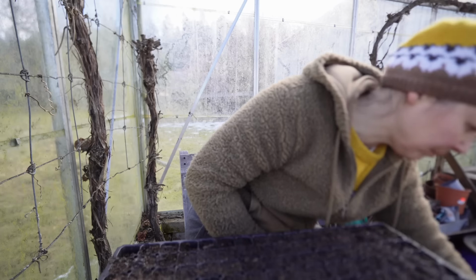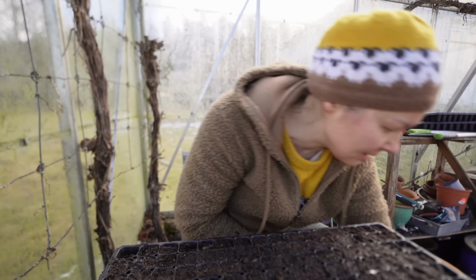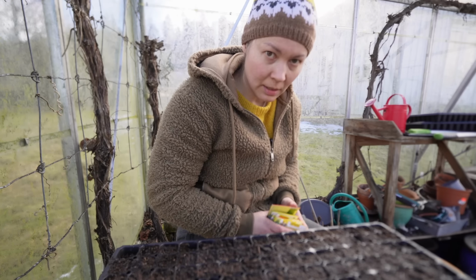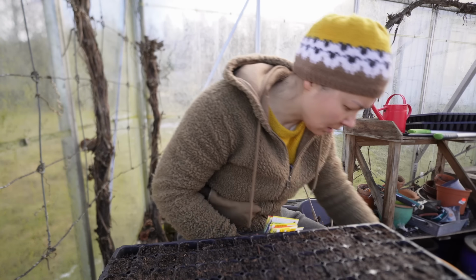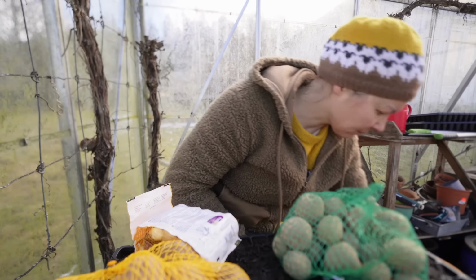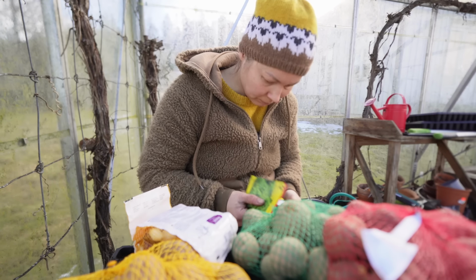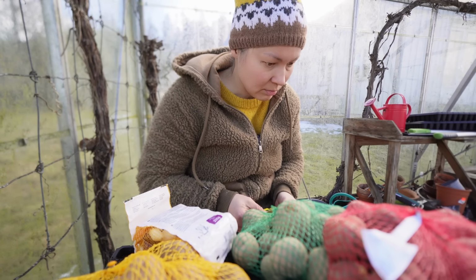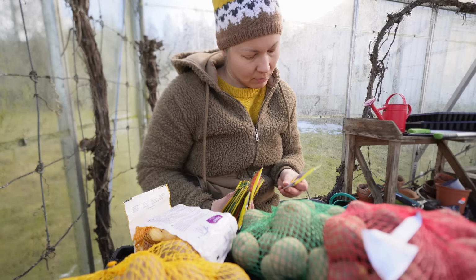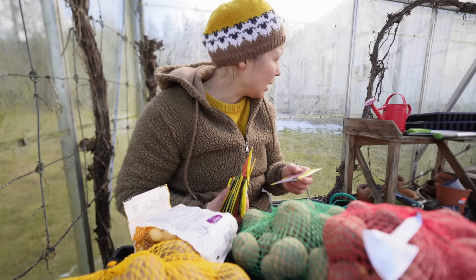So let's just see. I had actually intended to buy my seeds online this year, but I went and bought some potatoes and onions. And they had some really cheap seeds, so I just bought some. I didn't find everything I wanted, but some. So let's have a look at what we got and what we can start sowing now.